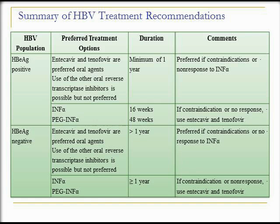Interferon is an option if the patient meets criteria for it and is able to tolerate it. However, as you guys know, it's associated with a lot of adverse effects, and people are often more willing to take oral medications rather than injections that cause a lot of side effects. Either way, you're going to treat the person for a minimum of a year, okay?